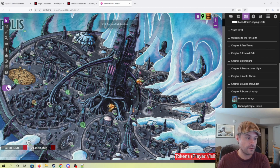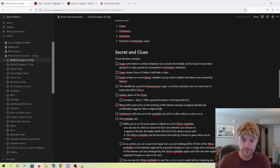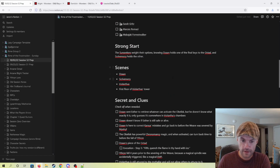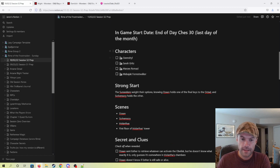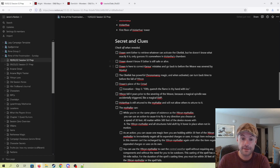Let me review the Spire. This is the last little bit that I probably have to do. I also have, as far as secrets go, and then we'll review the characters and call it a day. I think I already mentioned this. Dazan sent Esther to retrieve whatever can activate the obelisk. He has no idea what. Guesses it's somewhere within Iriel Arthas' chambers. Dazan still has no idea what the condition of Esther is.